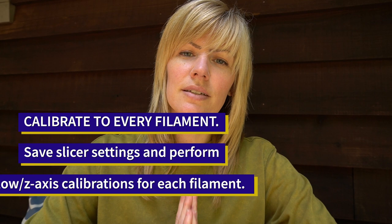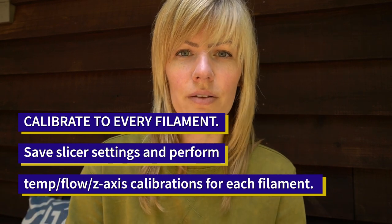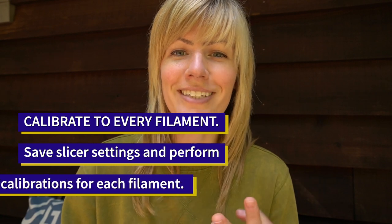My next piece of advice is also an important one. Calibrate your printer to every filament. Your temperature settings, your flow rate, your z-axis height could differ for all your different filaments, even within a filament type. For example, PLA, black PLA could be different than red PLA.